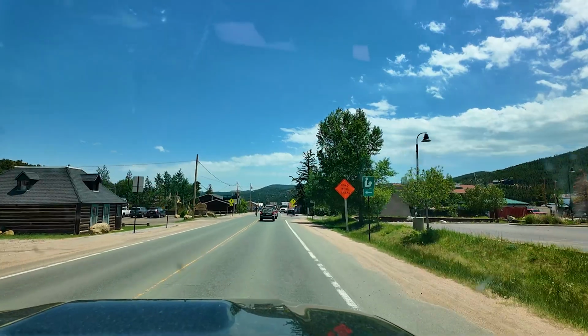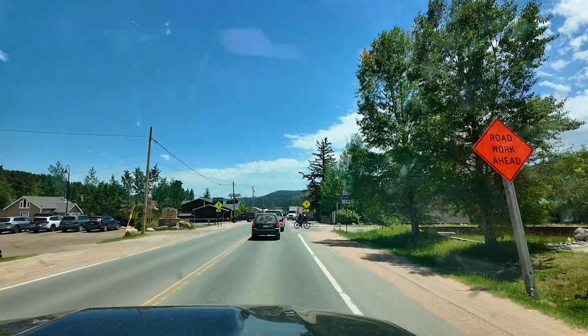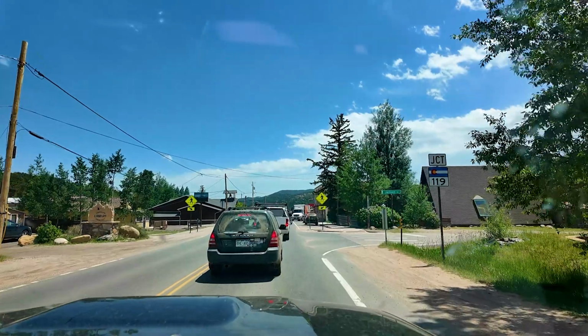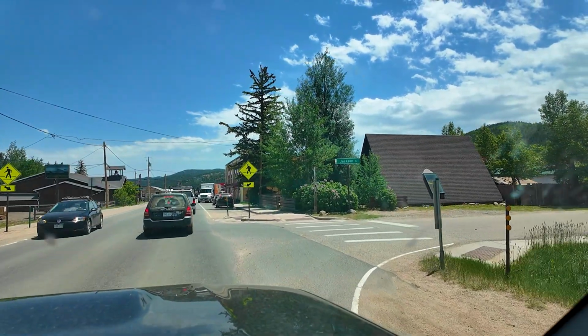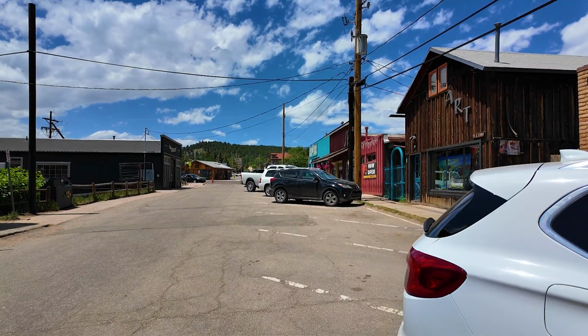The biggest town in the area right now is Nederland, which is right between Caribou City and Eldora, which we explored. This is a real town. There are some great restaurants in this town. We went to one here, and we'll show you that. There are some great other restaurants. It's centered around a really nice creek, and we checked out the old railroad cars here, which is a coffee shop.